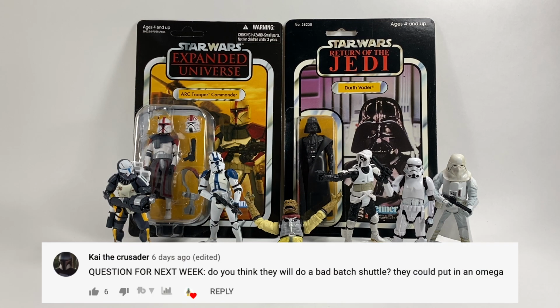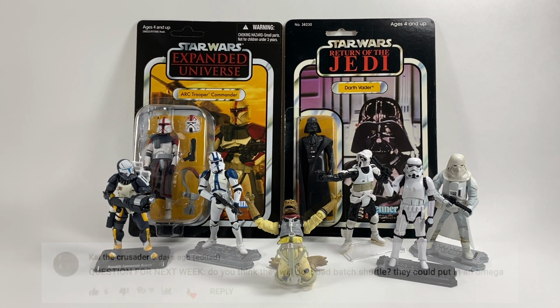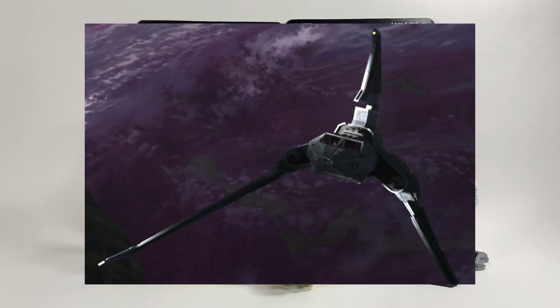Kai the Crusader says, question for next week, do you think they'll do a Bad Batch Shuttle? They could put in Omega. Oh man, that would be cool. I would like them to do that, but I think first and foremost we need the Bad Batch figures in the vintage collection before they start thinking about the vehicles.